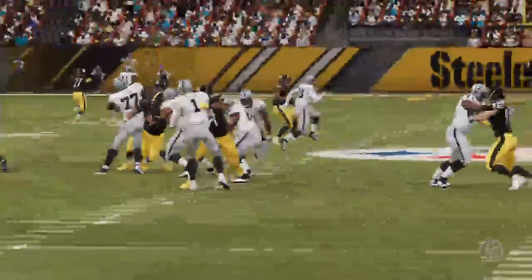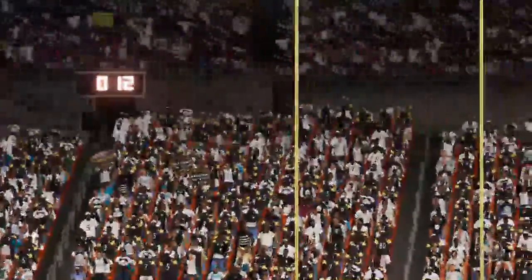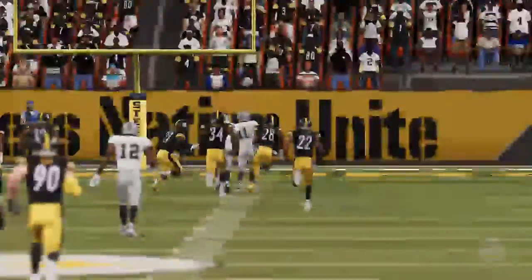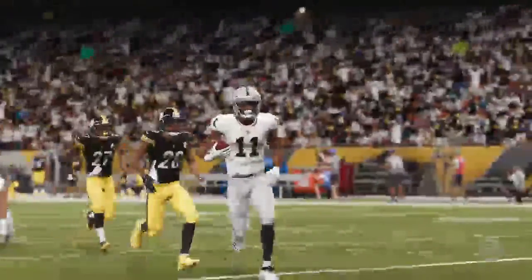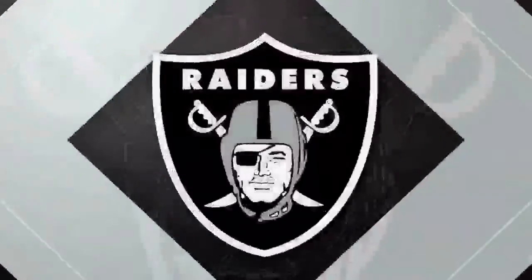And his kick is good. The drive summary, 4 plays, 75 yards. And it ends with a Las Vegas touchdown. Following the touchdown, McCrane set to kick it away.